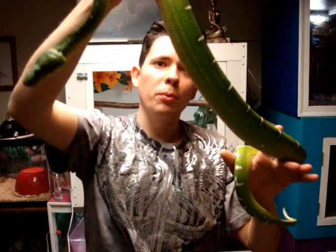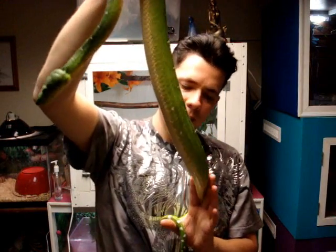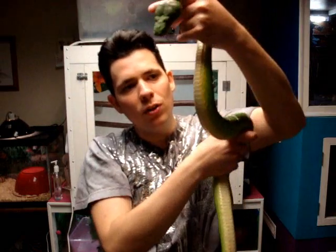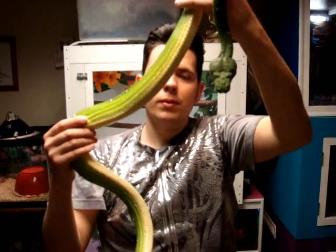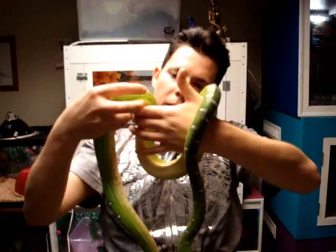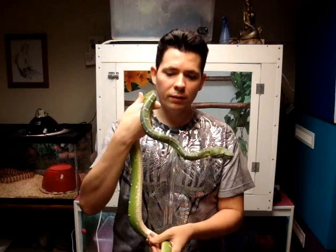I love her so much. She's got this beautiful lime green coloring. Lots of white on her. And she's just so gentle. She just loves to come out and play. I take her outside all the time. She just loves to go outside and get some sunlight. But she's doing wonderful. This is Emeraldo, my emerald tree boa male.